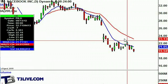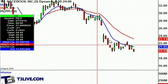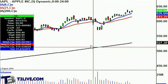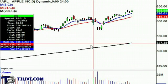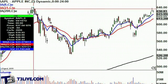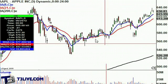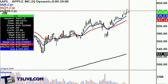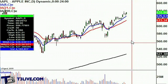Outside of that, stay with the winners, stay with the leaders, stay with the Apples, as they continue to grind higher. Apple just a stone's throw away from new 52-week highs. You can see prior highs up here around 644. So now trading around 636, and I suspect we are going to get higher and test that level in the not too distant future.